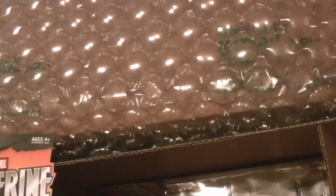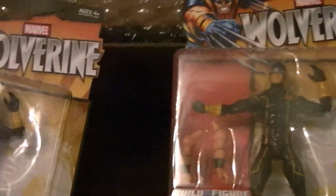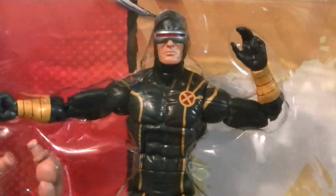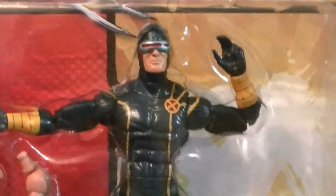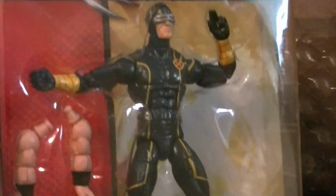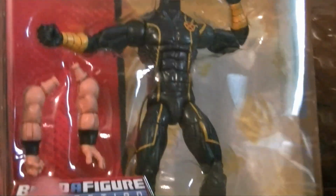Looks pretty cool. And lastly, we have 2 of Cyclops. The only good thing about having 2 of each of these is you can look into the package and see which one has the better paint job and keep that one for yourself and maybe sell or trade away the other one. He looks okay. I've seen customs that look better though. Well, we'll see. Might be okay.